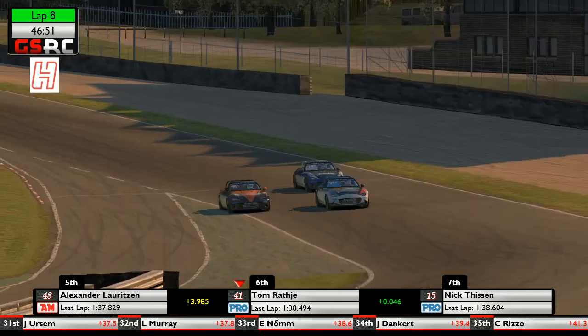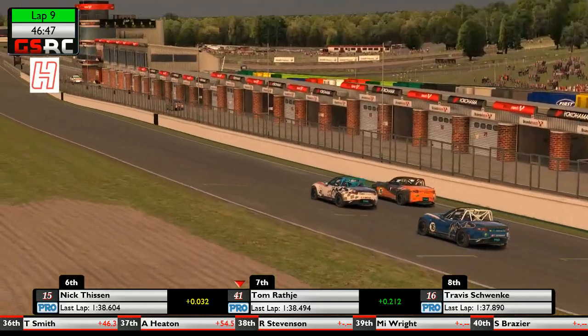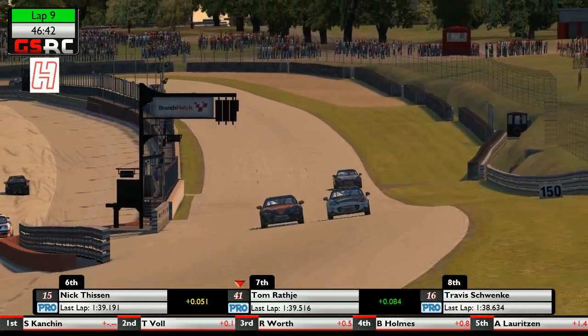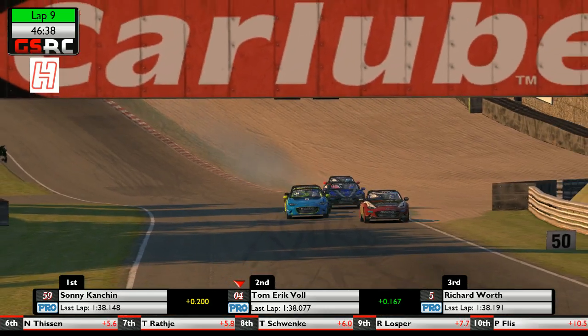Rathley protected the inside, and that means he had to have a wide exit. Thyssen now side by side as they head down the main street. I would think that Thyssen in the preferred position should be able to get this done. And side by side for the lead as well, but Tom-Erik Voll runs wide. He won't have a chance to hold on to it.